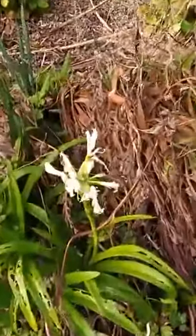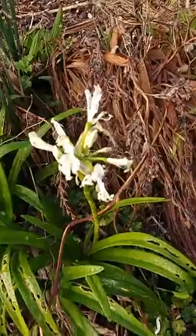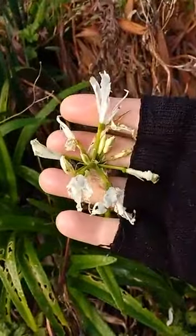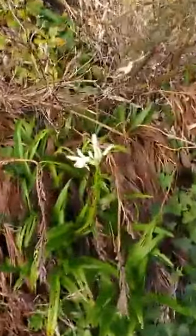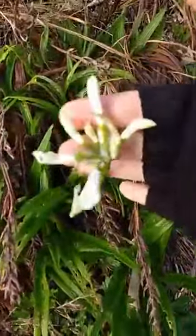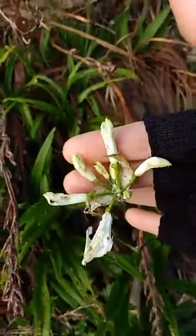These are a bit chewed, but they're nerines, I believe. Actually, I don't know what they're called. They are chewed. But you can see they're starting to come out. Something just likes to eat them. They smell good.